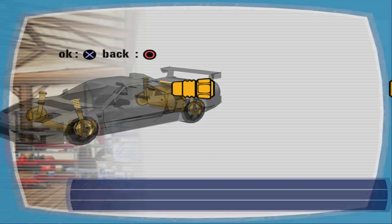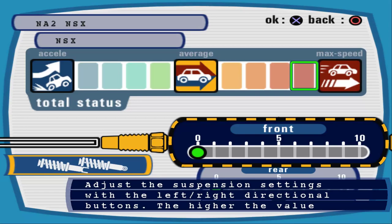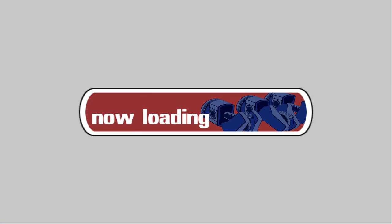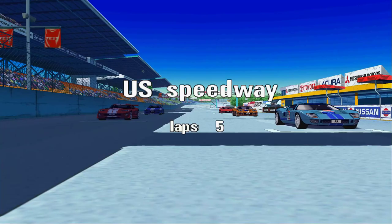Okay, we need to tune the car. We need quite high gear ratios. I'm going to take it to there. I'm going for full grip. And let's just see how that works. I do have the... Yes, I've got the slicks on. Nice. Let's do it. Manual. Go. Bringing true honour to the Japanese with the NSX.